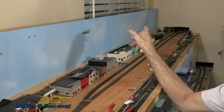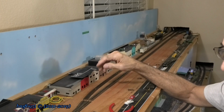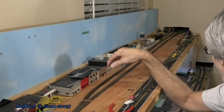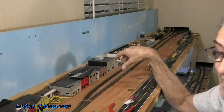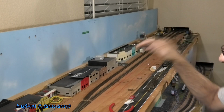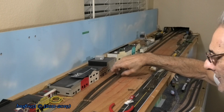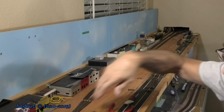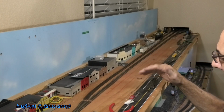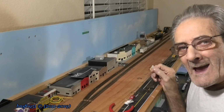And also the reason why I'm changing this out is because the siding that's here right now goes into the other room, and it's kind of a hassle to do switching with that, so I'm going to put everything in this room right here. So I'm going to have room probably for a 15-car siding, which is good enough because that's what I run on my layout. Anyhow, I already started loosening this track up. As you can see, it is loose. I need to continue on, and we'll do some temporary mock-ups and see how it's going to work out. So with that being said, stay tuned and we'll be right back.